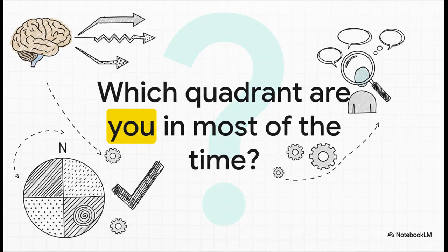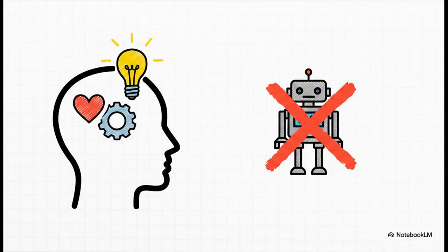So, which one of those sounds the most like you? Most of us have one style that's kind of our default setting, even if we dip into the others sometimes. Just knowing what your go-to tendency is, that's incredibly powerful. And that's really the whole takeaway here. The point isn't to try and become some perfect decision-making robot. That's impossible. The goal is to understand your own style, to recognize your potential biases, and to use that self-awareness to make smarter, more conscious choices.